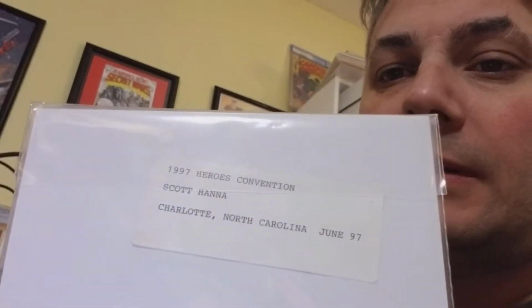This is Cable number 37. It's autographed by Scott Hanna, and it came with that. I've rebagged it, so that's pretty cool. Scott Hanna was the cover artist for that issue. That's pretty cool. Daredevil number 300, classic Daredevil storyline. It's the final part of the fall of Kingpin.